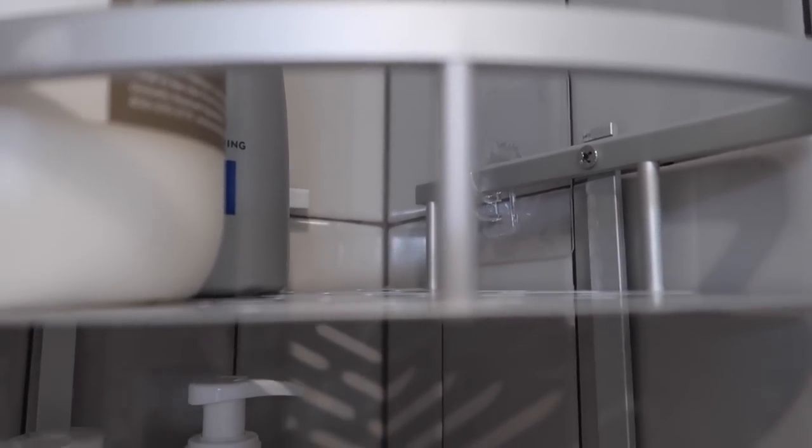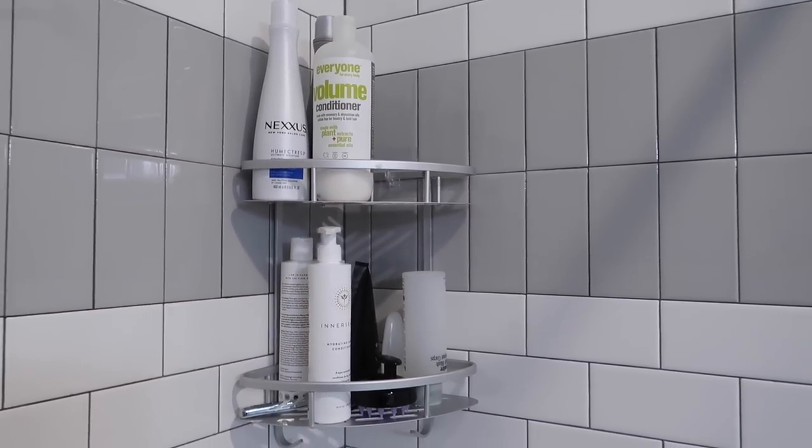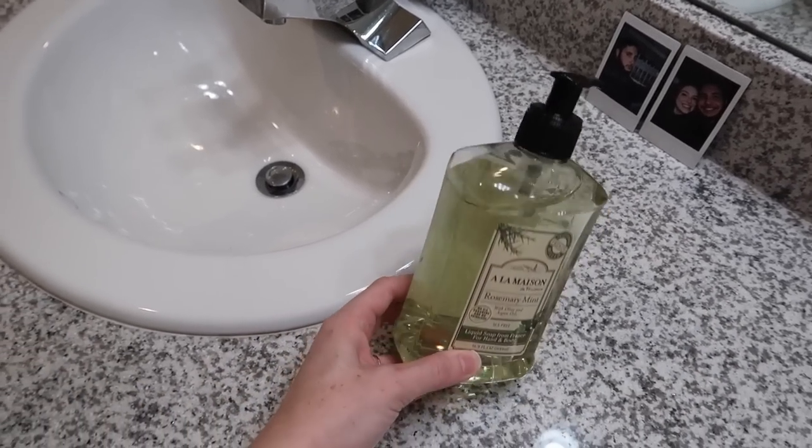You just place this on. There's four in each corner, so I really am happy with this. This soap is my favorite soap.